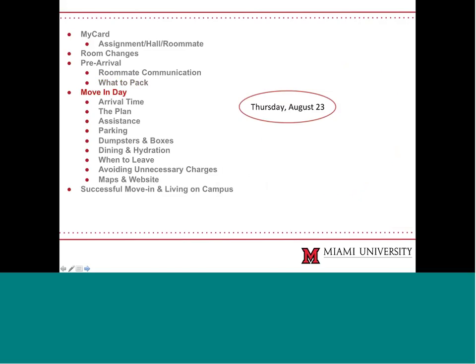Okay, now let's talk about move-in day, which is when most students will arrive on campus on Thursday, August 23rd, 2018. Students who live in Emerson and Hahn Halls should move in on Wednesday, August 22nd. We do this to alleviate traffic in two areas of campus that have typically experienced significant backups in the past.